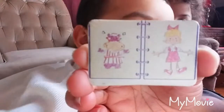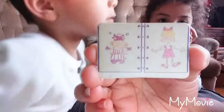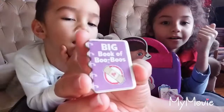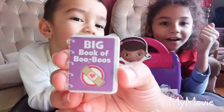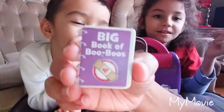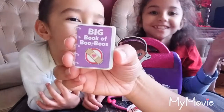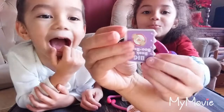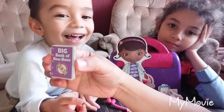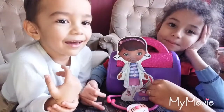Howie the hippo with plugged ears. And who's that, the girl? Dolly broke her arm. Really? A big book. It doesn't show right. Turn it over. And guys, if you can't see it well, it says the big book of boo-boos. Mama, turn it around. You can do that too. It's upside down. So it shows like that. So it's the big book of boo-boos. You can't read it. Yeah. So let's put that in there too.